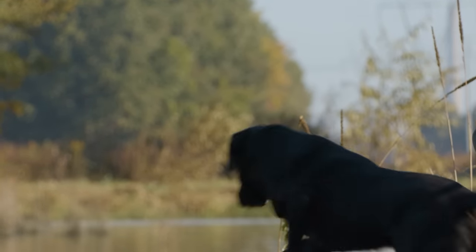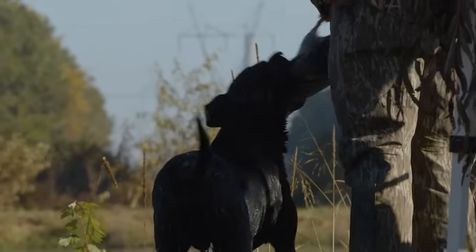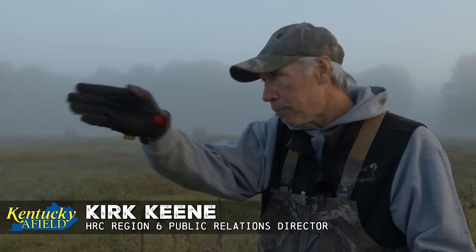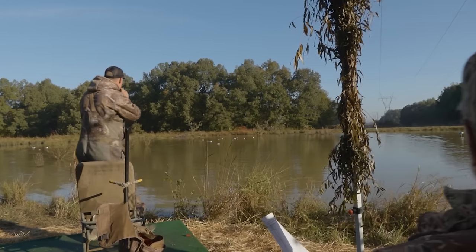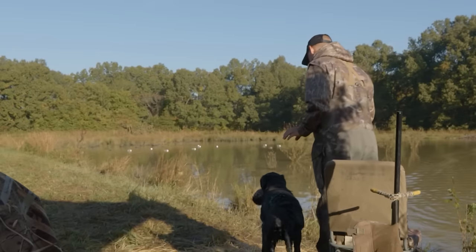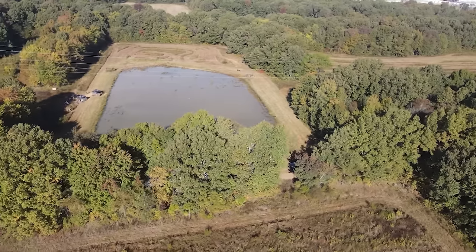The dog will proceed to the area of the fall, pick the bird up, retrieve to hand, and then we run a blind retrieve. So a blind retrieve is where a bird has fallen and the dog doesn't know where it's at, but you, as a gunner, or possibly your hunting buddy, saw it and said, over there by that stick, there's one laying there. So the dog and handler work as a team at that point. The dog proceeds to that area. If he gets offline, we stop him with a whistle. We cast him with our hands and with whistles until he achieves that area, picks up the bird, and brings it back.